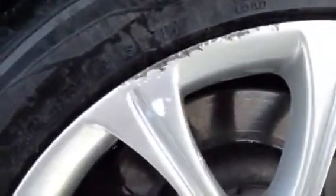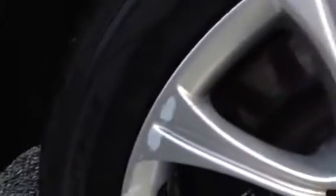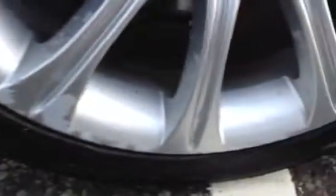And looking at the offside rear alloy, unfortunately there is quite a bit of heavy curbing there, as you can see, and again some marks of the lacquer starting to peel off the alloy. You can see it's getting quite bad, so it's definitely going to need a refurb on the rear alloy there.